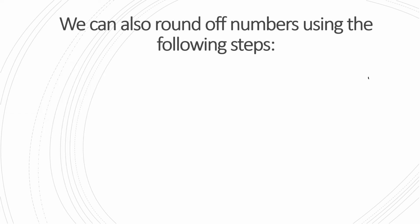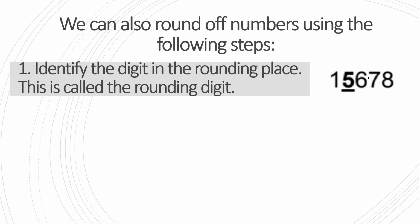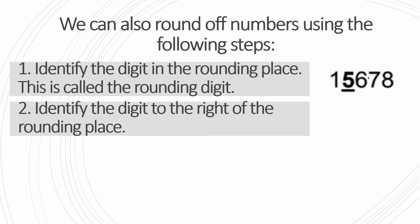Okay, class. We can also round off numbers using the following steps. Step number 1. Identify the digit in the rounding place. It is called the rounding digit, which is 5, the thousand place. Identify the digit to the right of the rounding place, which is 6 at the right.